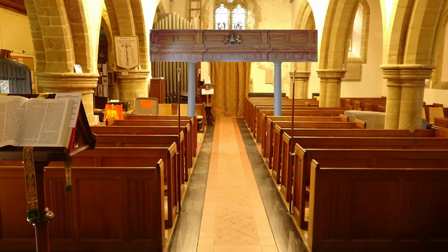So we come to the 1700s. Some 50 years after that incident, in 1716, a west gallery was installed. Across the front of it was inscribed, "The bounty of Mrs. Frances Moore of this parish," another Moore. It was common at this time to erect galleries for musicians, where before organs came in. So they had musicians, fiddlers and others, and they built these galleries for them.